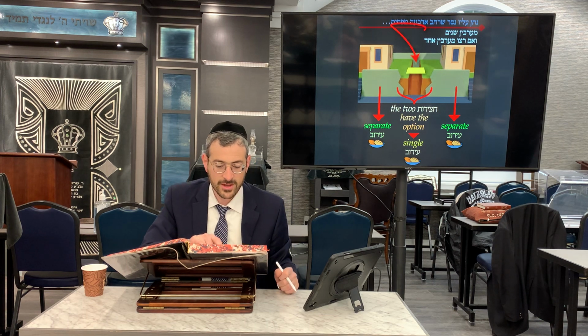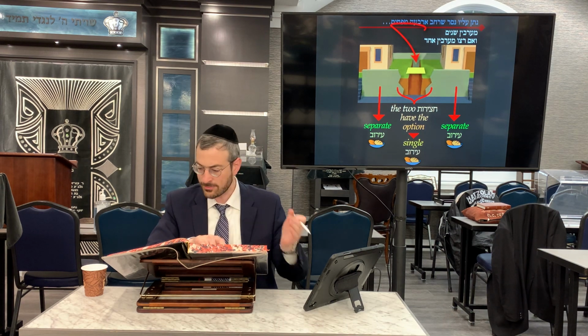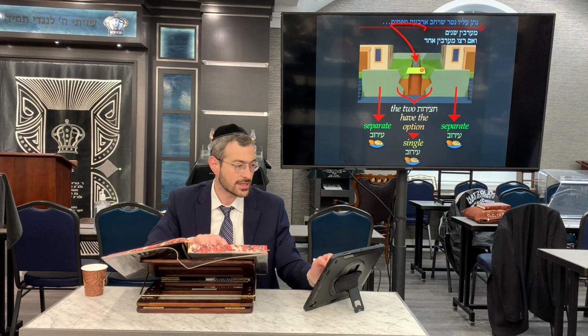We said in the Mishnah, "Nasan Lav Neser Shaleichem Dalet." We talked about a case where you have a ditch separating two different courtyards, and we said if you put a board, Nasan Lav Neser, with a width of 4 tefachim, it's going to connect. It's like a bridge connecting the two different courtyards. And that's what the Mishnah said.